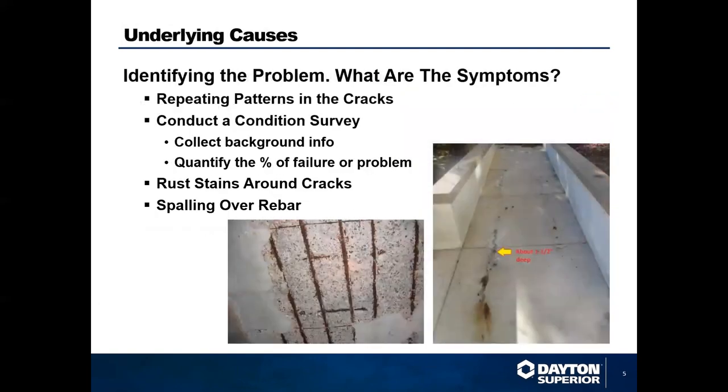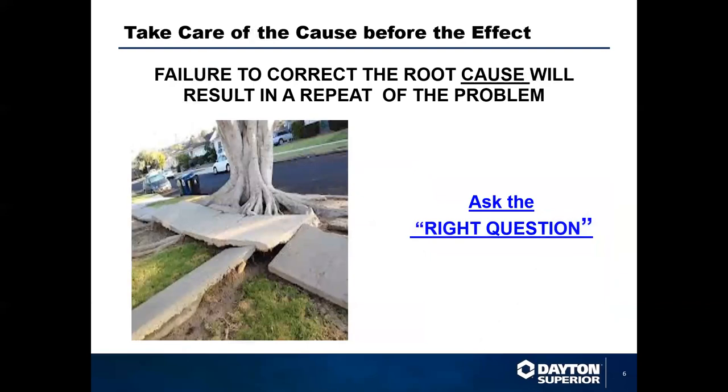It's extremely important to identify and correct the actual root cause of your problem. So you want to start by asking, what are the symptoms? You might see some repeating patterns, some spalling, rust stains. You want to do a condition survey. So you want to collect all that background information and quantify the percent of failure or the problem to really get down to the root of what's going on. If you fail to correct that root cause, then you will probably end up with a repeat of that same problem. So you want to be asking the right questions and taking care of what's really causing the issue that you're seeing.